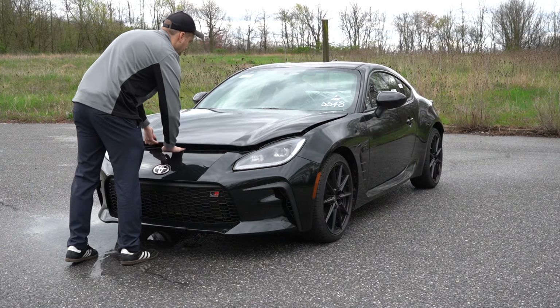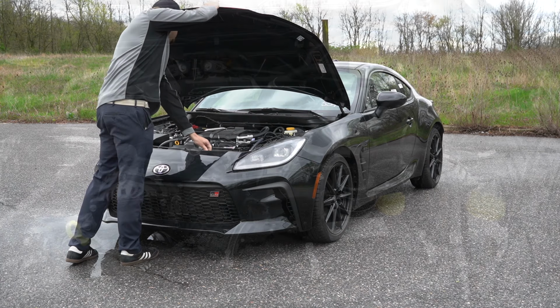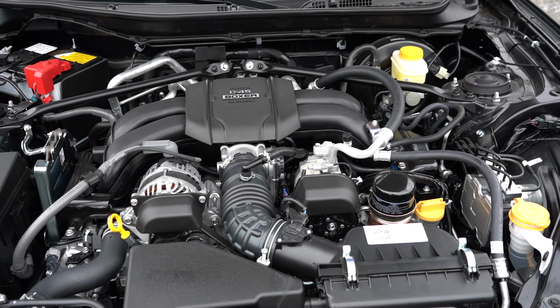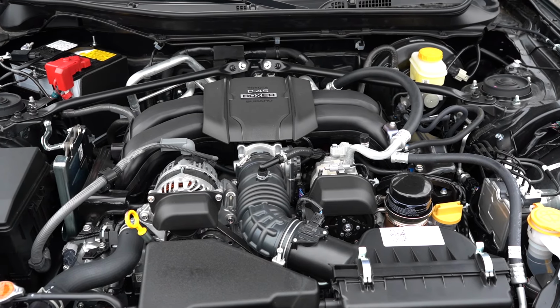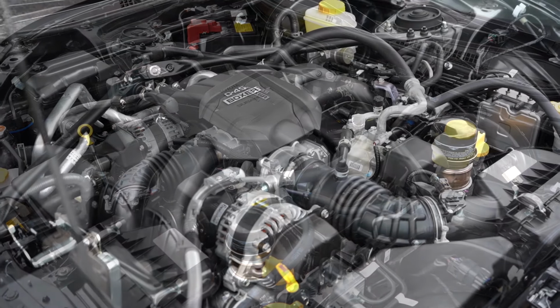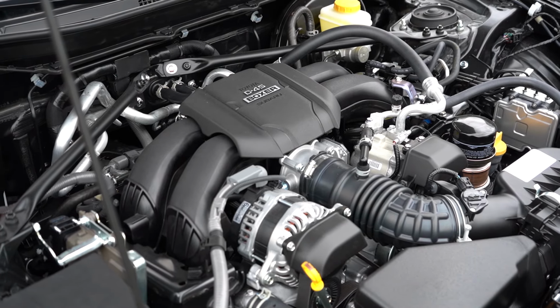You probably already put it together, but anyways, regardless of trim level that you go with, the power plant on the 86 is going to be the same. Powering the little beast is a 2.4 liter naturally aspirated, horizontally opposed 4-cylinder boxer engine. Yes, made by Subaru. 228 horsepower at 7,000 RPM, 184 pound-feet of torque, coming in at 3,700 RPM.